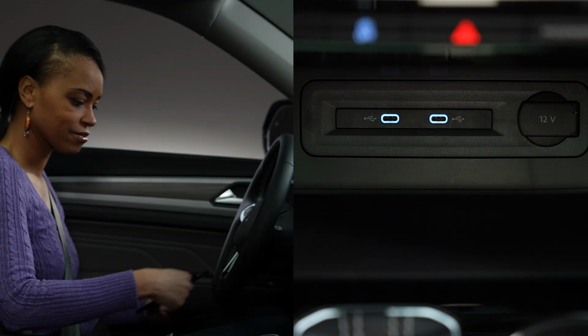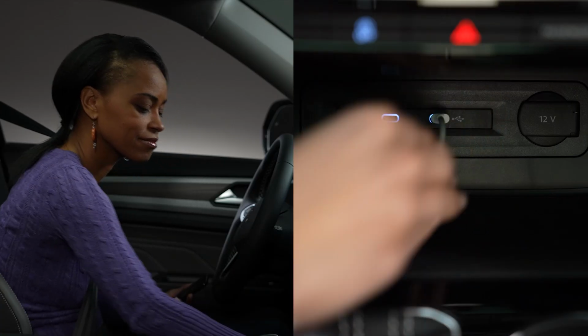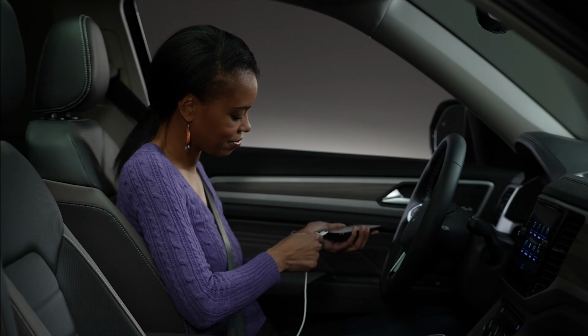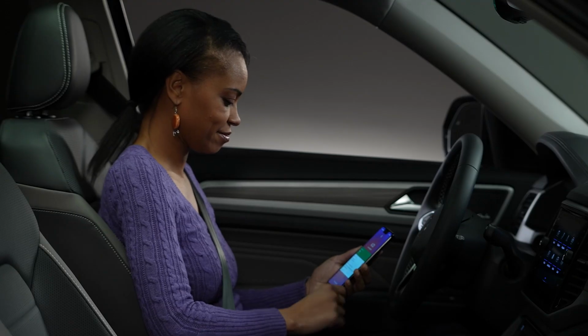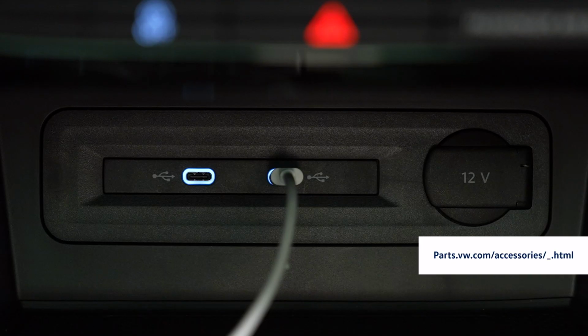Of course, you'll need to connect and charge your phone to take advantage of all that technology. Just plug into one of the USB-C ports for charging and Appconnect capability. USB-C plugs in either way, so you don't have to flip it over. If you have a regular USB cable, most new Volkswagen models come with authentic accessory adapters. Or USB-C cables are available for purchase at the Volkswagen Accessories website.